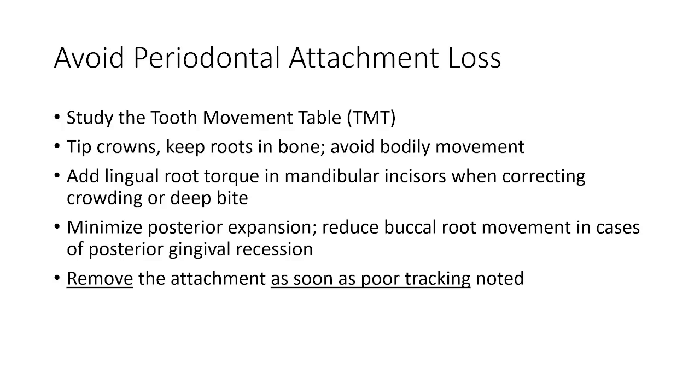That's how teeth move. So your lower incisors, when you're lining them up, tip them. Keep the roots lingual. You don't want to see your ClinCheck come back with your incisor going root, root. Guess what's going to happen? You're not going to track, and you're going to get attachment loss. If you're lucky, you're just not going to track, but I've seen attachment loss. Okay, and as soon as you see poor tracking on any tooth, remove that attachment.